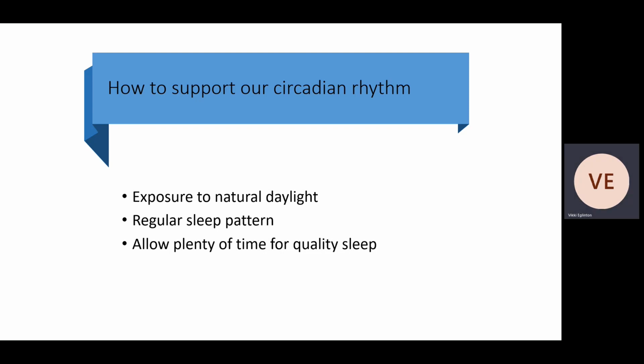Think about what your sleep pattern was like prior to becoming unwell. What time did you normally go to bed and wake up? And how many hours of sleep did you need per night? Good sleep patterns rely on structure and routine. In the third video, we will be discussing strategies to support you in getting back into a regular sleep routine.